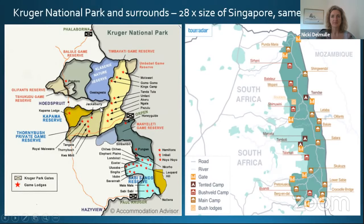Sure. In fact, just before I move on, one of the things I wanted to mention, Julian, was the access points into Kruger. I mentioned that there are 4 airports. Just to show you more or less where they are, there's the Kruger Mpumalanga International Airport down here. You've got Skukuza Airport around here. And then you've got Hoedspruit Airport and Phalaborwa Airport.